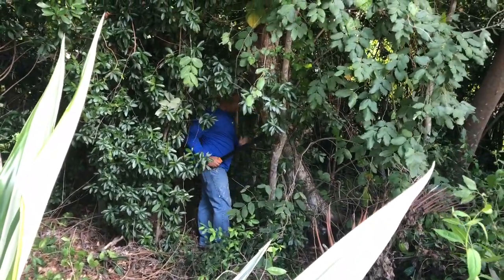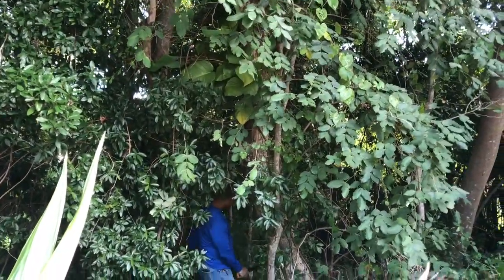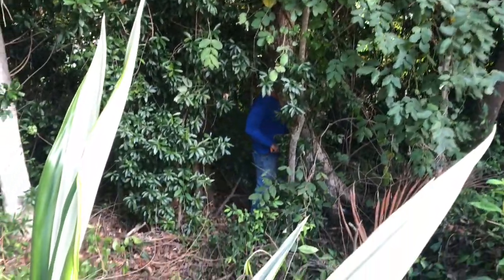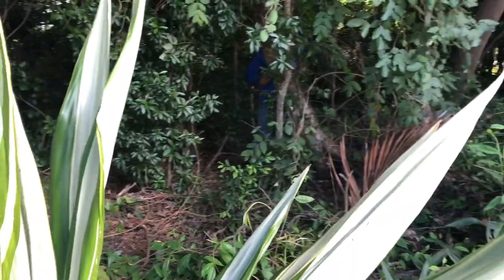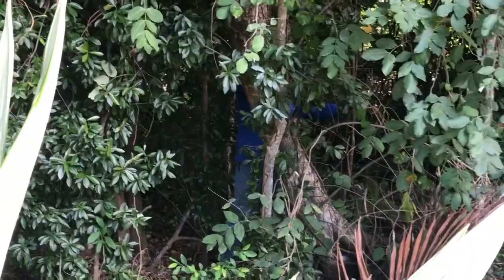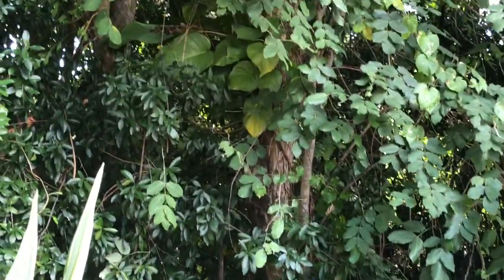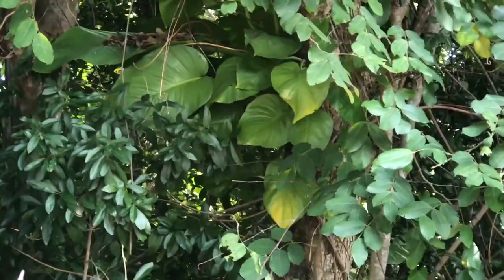Hey, he's made his way to the tree. He's trying to figure out where the roots start and how he should best get this off of this tree. I'm going to have to stop recording because before he gets too far on this, I want to talk to him and see if he's open to switching over to one of the variegated ones that's close by.